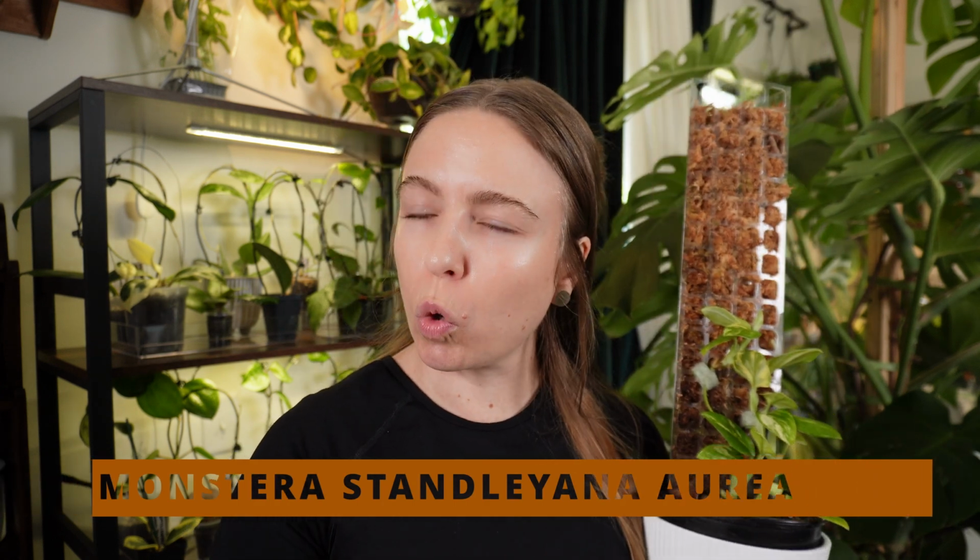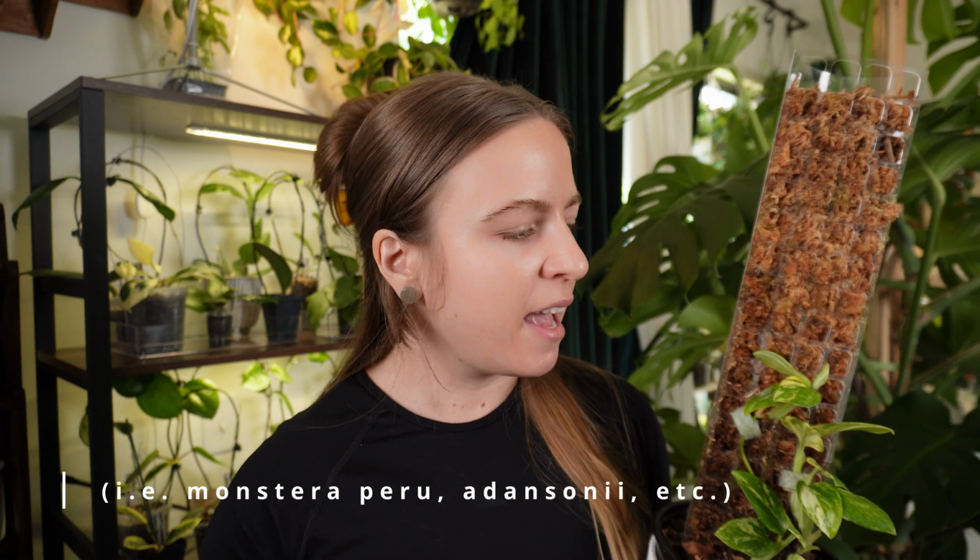So the next one, this is my Monstera Standleyana Aurea. This plant was the bane of my existence for so long. I had her originally in my main plant space because I was so psyched for it, because these plants are gorgeous. Their variegation is gorgeous. And I'm not super into the climbing, traily, viney monsteras as much. And I decided to give this one a shot because I really like the variegation. I got it as a baby plant from the Green Escape, I think. And this has probably been at least a year ago.